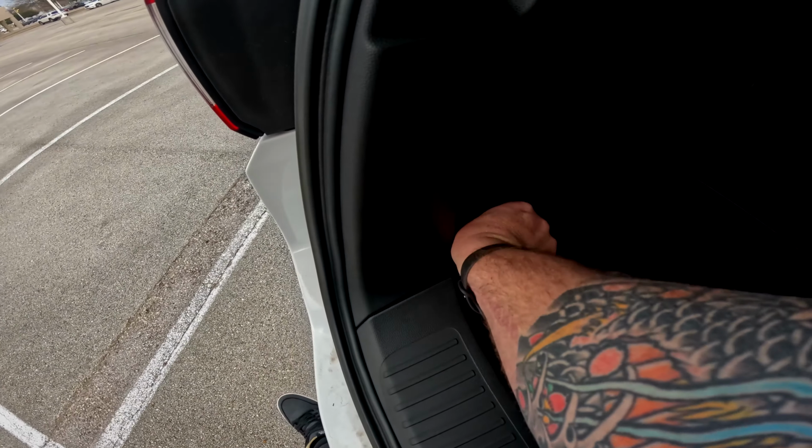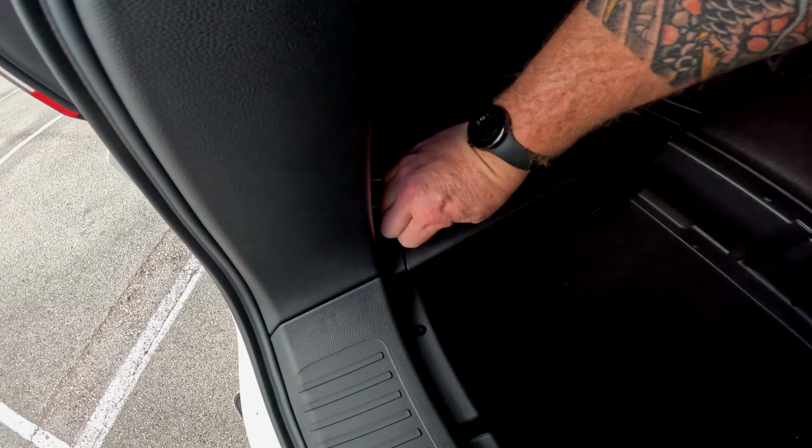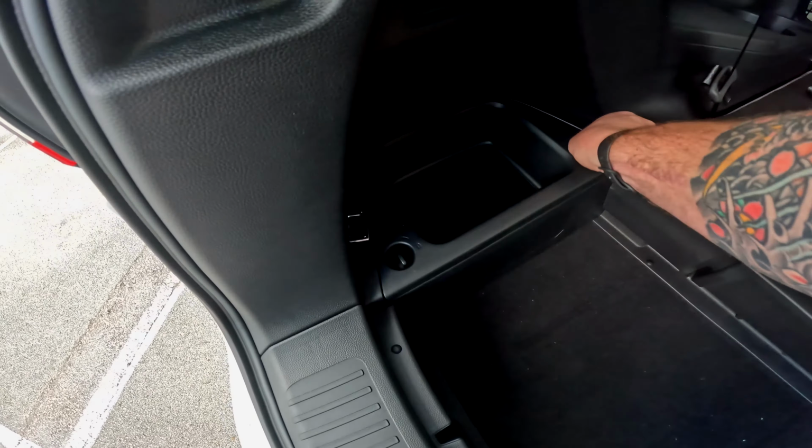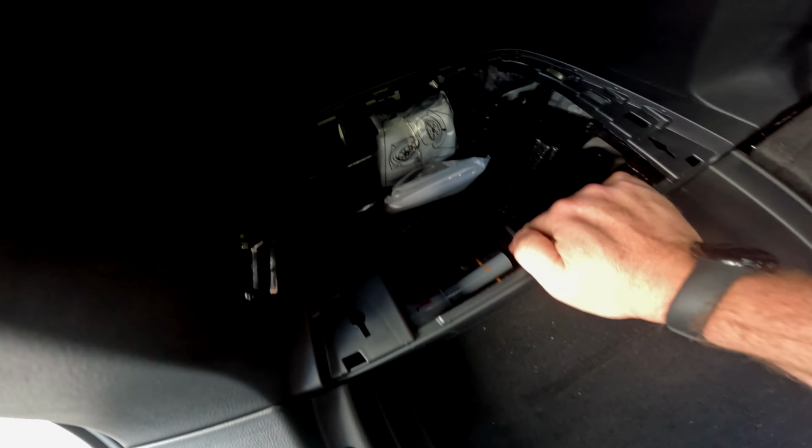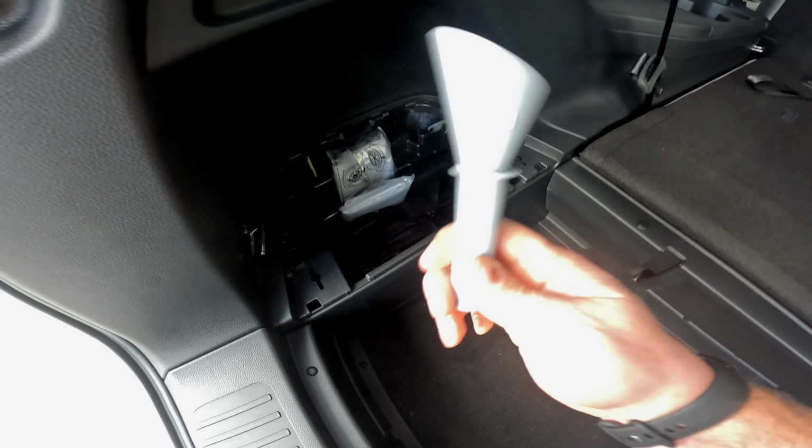Now, over here, I'm going to unlock these if I can. Let's get these unlocked here, and I'll show you, because in here is going to be your jack gear accessories and all of that. And then of course my favorite, this funnel, which I'll explain right now.